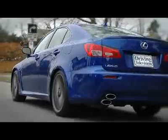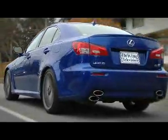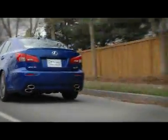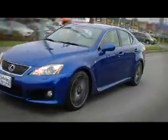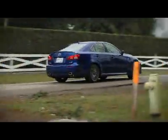So what's the overall perception of this ISF? I call this car the Velvet Hammer. It can show you all the brute force that anyone in this end of the market requires, but it also does it with the utmost refinement and ease of use.